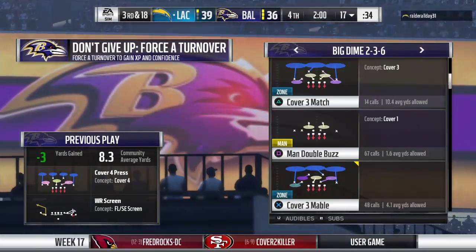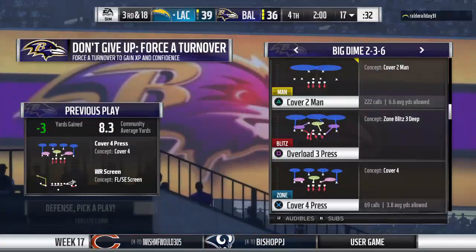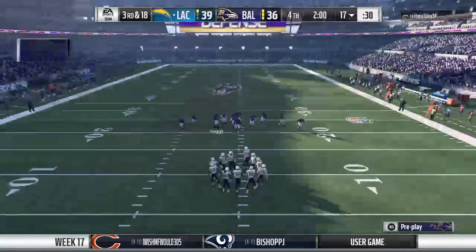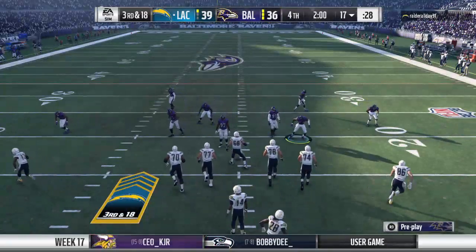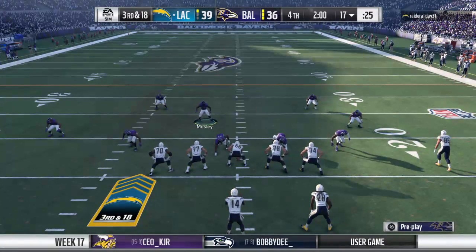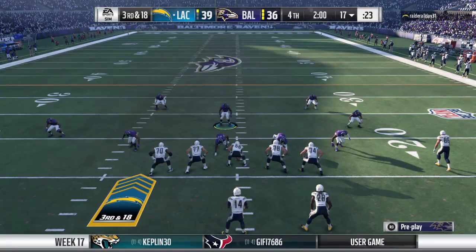Time for a break. We'll come back for the electrifying conclusion after this. Possibly a turning point. Big play coming. This is 3rd and long. Here we go.